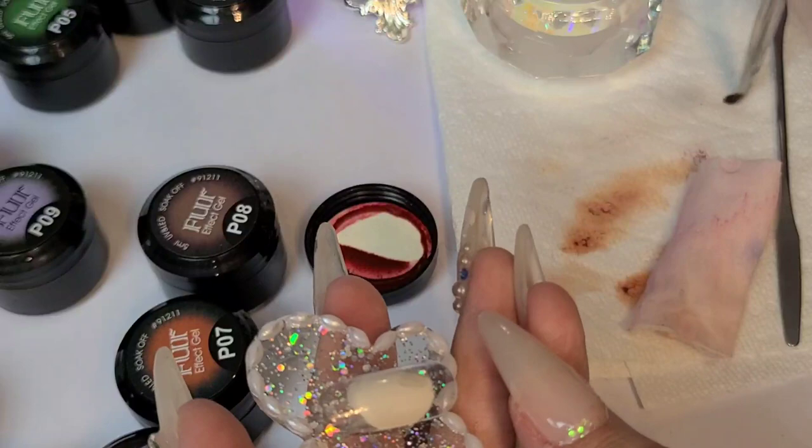I do really like how it looks on the white. I think the white actually is my favorite. It makes the black stand out, right? The fur concept of it. So I'm actually digging these two. Black is not for me. Like I said, it just makes it look dull, to be honest. So it loses that effect that the fur gel has.